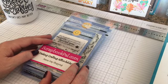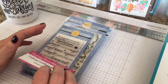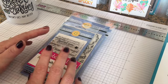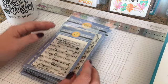So my next haul is from Scrapbook Pal. You guys know I love Scrapbook Pal because they ship almost the same day you place the order, and with $25 it's free shipping. So they are a great place to place your order.